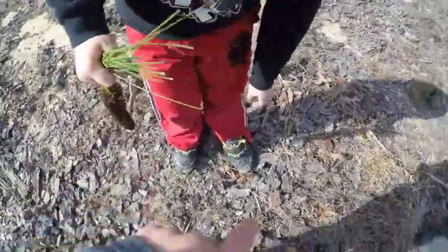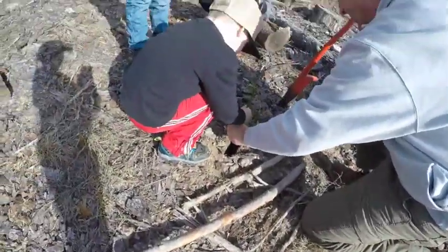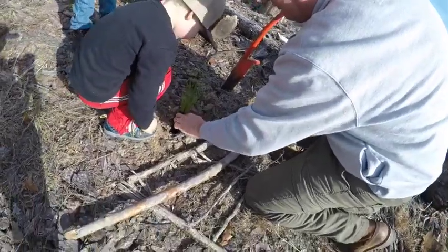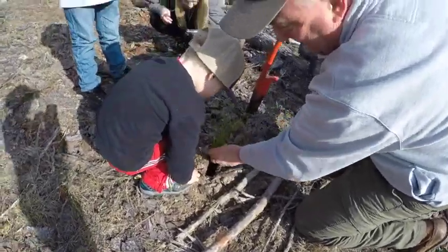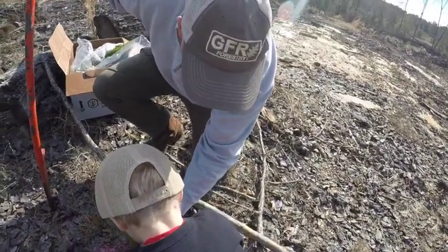Now I want you to take that seedling and drop it in this hole, okay? We don't want to curve it up, and we don't want to have what they call a J root. So you put it right there, and we want the top of the plug to be just level with the top of the soil. We don't want it to be too deep, and we don't want it to be too high.